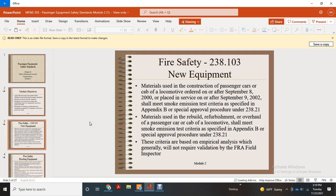Fire safety, 238-103. New equipment and materials for the construction of passenger cars and the cab of the locomotive ordered on and after September 8, 2000, and placed in service on or after September 9, 2002, shall meet the smoke emission test criteria specified in Appendix B, or have specific approval of the procedure under 238-21. Materials used for the rebuild, refurbishment, or overhaul of the passenger car and the cab of the locomotive shall meet the smoke emission test criteria specified in Appendix B, or special approval procedure under 238-21. These criteria are based on empirical analysis, which generally will not require validation by the FRA field inspector.